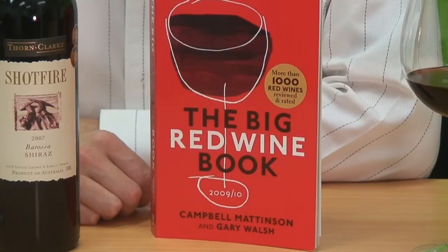In fact, up the front of the book, probably one of the highlights is a top 100 list of wines under $20 a bottle. And it is amazing the value at the moment with Aussie red wines in that price point. So look, this comes in at $25. Spend that and it'll save you money over the long haul.